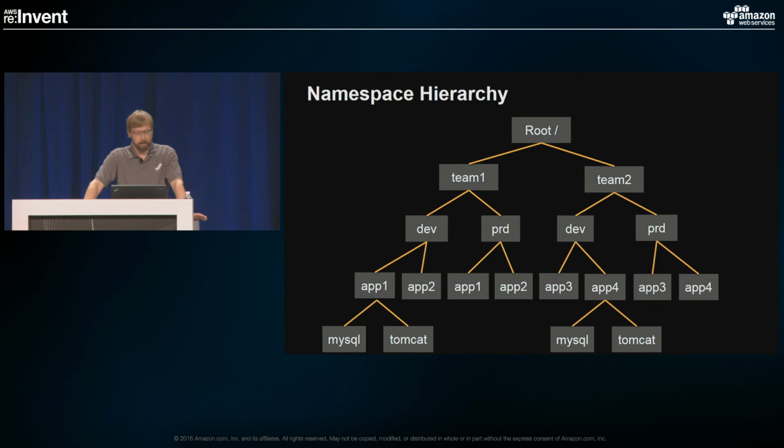So here we can see the similar set of applications just rendered out into a tree. And you can see how we land with a nice, neat organization. And it's not difficult to find anything. Everything is easy to reason about, and it just kind of makes sense.